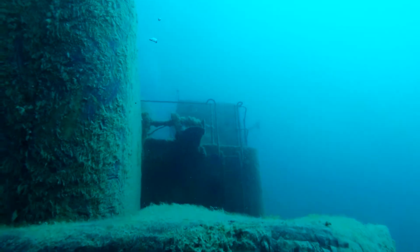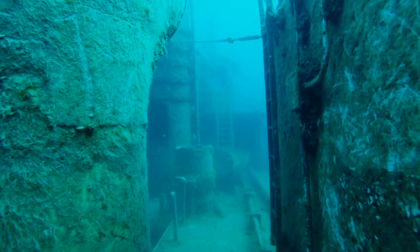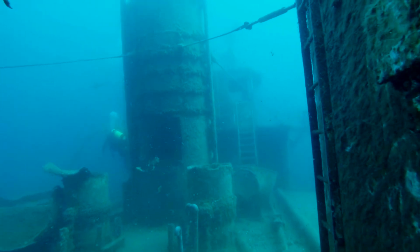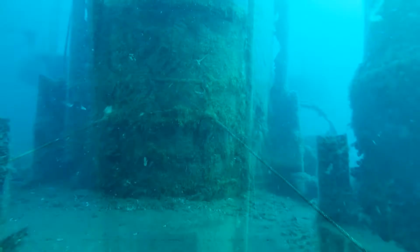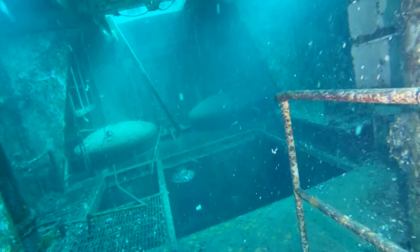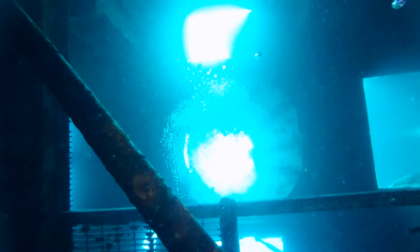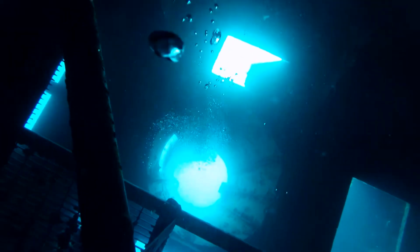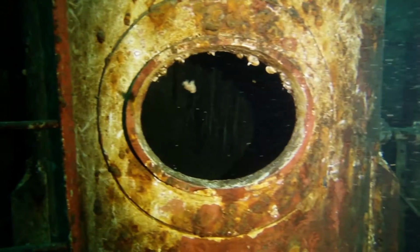Now coming up over the stern rail, I swim over the deck and head towards the stack. The stack is anchored in place with 4 thick cables. From here, I descend down into the engine room. I look up to see the sun peering through the stack and several of the holes that were cut out to allow divers access through the shipwreck. And then I continue on through what once was the heart of the vessel.